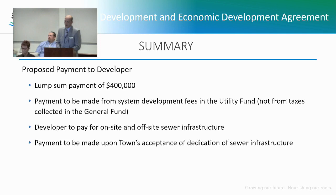So again, that $400,000 is proposed to be taken from that utility fund, the system development fee money from the utility fund. In return, the developer would pay for the on-site and off-site sewer infrastructure, and the town would make that lump sum payment, one time, of $400,000 when the town accepts the sewer infrastructure.